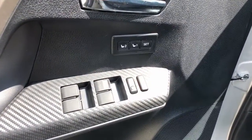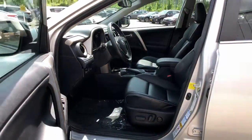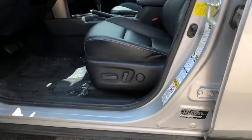You deserve to get everything you want in your next vehicle. This RAV4 ticks all the boxes: safe, efficient, comfortable, capable, and big on style.